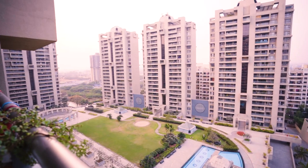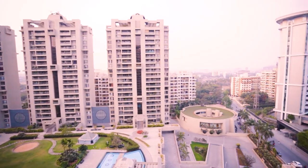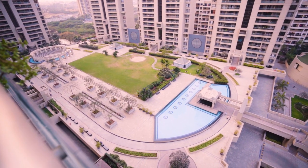I designed a beautiful fusion of contemporary and modern theme for a client, Gaurav and Ashima. This is Panchsheel Builders property, one north project, which is located in Magarpatta city, Pune. So let's take a tour of this beautiful home.